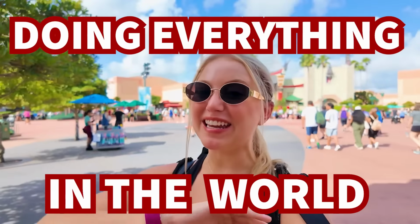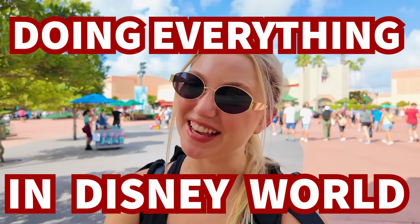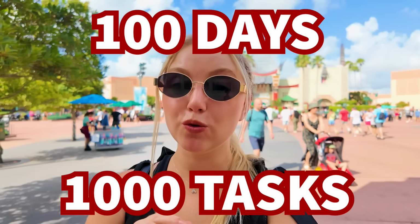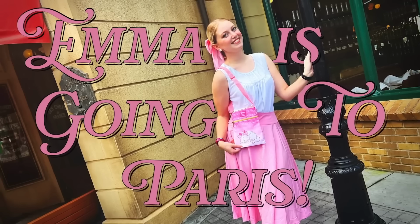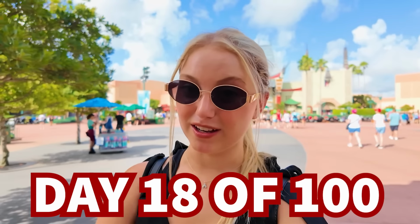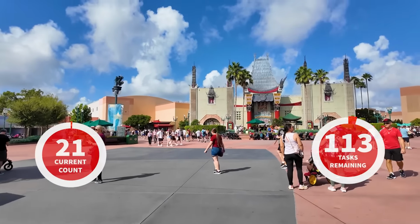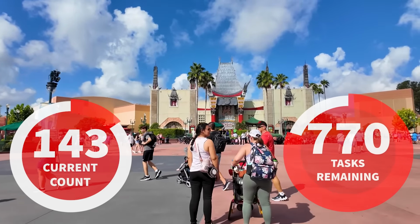Good morning, pals. I am doing everything in Disney World. That's right, we have a list of 1,000 tasks. We have 100 days, and if I'm able to do literally everything, I get to bring my friends Quincy and Fry Bucket with me to Disneyland Paris. Yes, you heard me right. If I'm able to do this, we get to go to Paris together. I am so super excited.